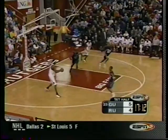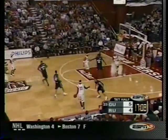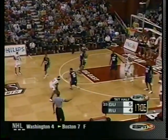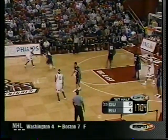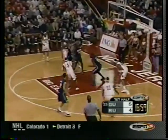Georgetown applying some full court pressure right now. You have to test the first-year players of Rutgers. They've got some guys who really haven't experienced that type of pressure. Against Syracuse, they had difficulty in the half court on that 2-3 zone, trying to figure out the seams and ways to score against it.